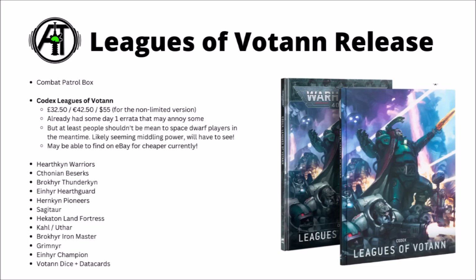Next up we've got Codex Leagues of Votann. They're £32.50, €42.50 or $55 these days, and that's for the non-limited edition version. I'm almost kind of surprised that they're selling a limited edition one separately, seeing as there were absolutely tons of them released in the launch box and they're going really cheaply on eBay at the moment if you wanted to pick one up.